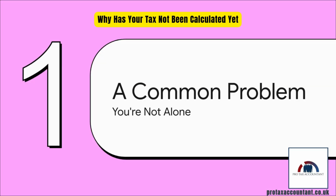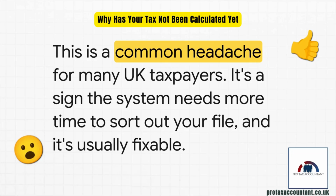Okay, first things first, let's get one thing straight right away. If you're seeing this message, you are definitely not alone. Seriously, this is an incredibly common headache for taxpayers all over the UK. It's usually just a sign that the system, or maybe something specific in your file, needs a bit more time to get sorted. The good news?